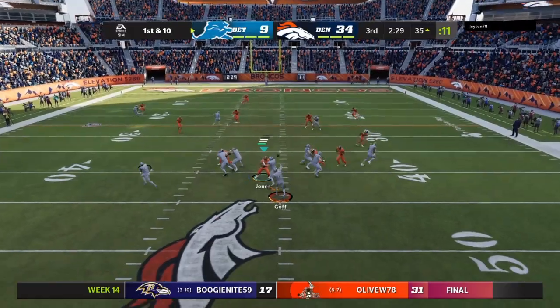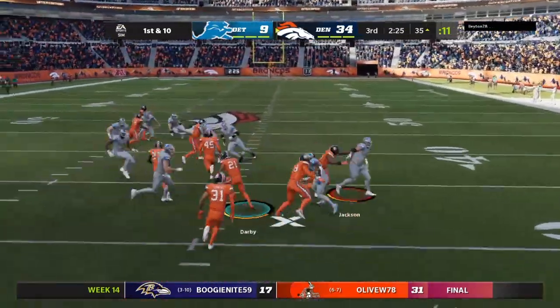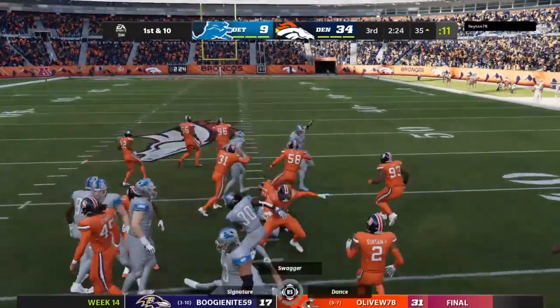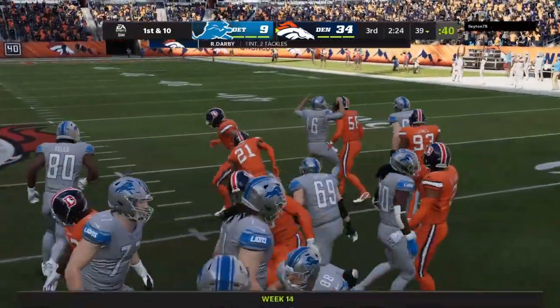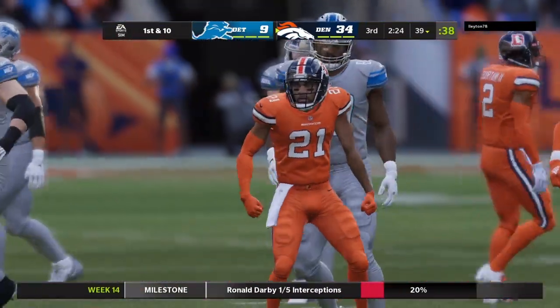Again, Goff. And yet again, Goff is intercepted. Picked off by Ronald Darby. And the Broncos are going to take over here up near the 40. Well, that's 3 picks he's now thrown in this game.